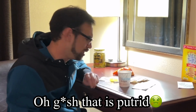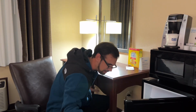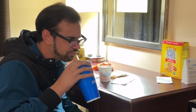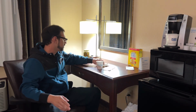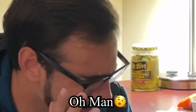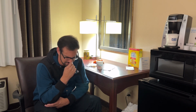Oh God, that is putrid. Disgusting! I might actually throw up. Give me some. This is blue raspberry lemonade from Applebee's. Coming in clutch. Oh, man. That was not pleasant at all. It was one of the worst things I've ever tried. That part gets a zero.